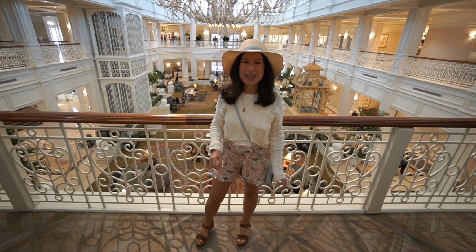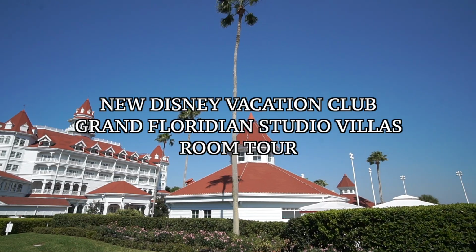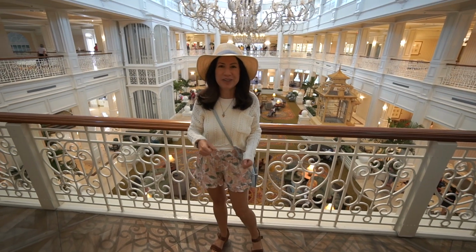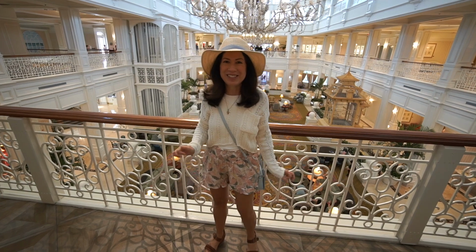Hi ETT squad, we're here at the Grand Floridian and we're going to take a tour of the brand new DVC rooms in one of the buildings that's going to be opening up. We're going to go check them out, we're going to show you. First we're going to go to the Enchanted Rose to have a special DVC drink, so let's check it out. Let's go.